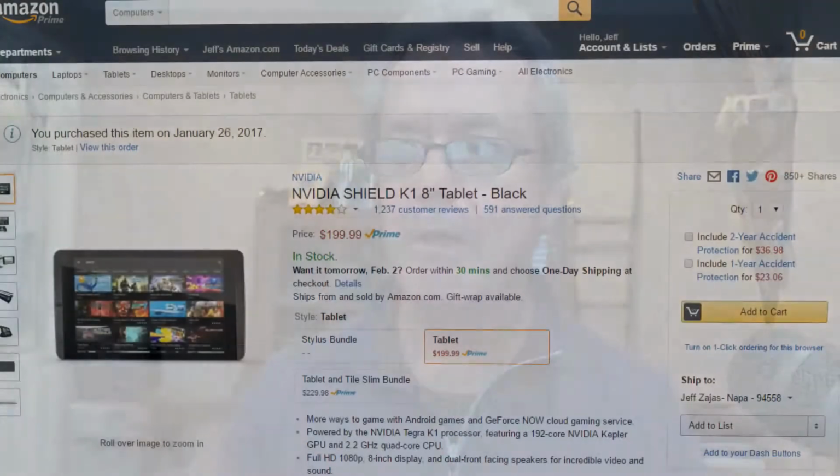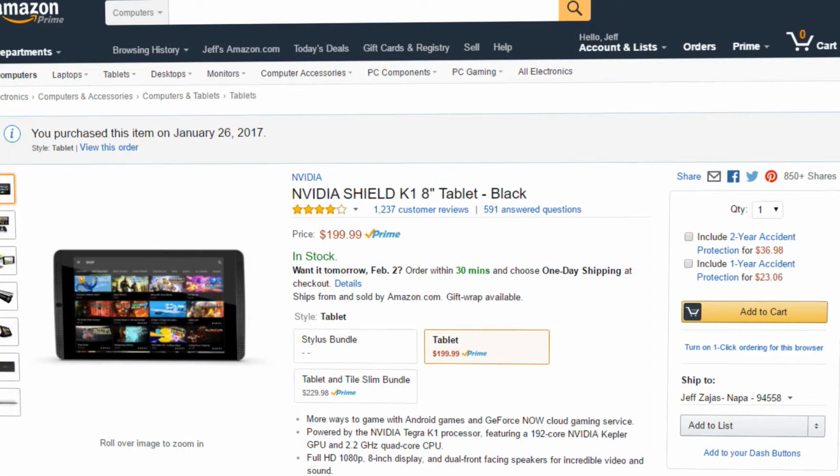What did I end up going with? I ended up going with the Nvidia Shield. And the reason why I did that was, it was $200, definitely $150 more than what my other one was, but it is night and day better. This has 2 gigabytes of RAM and a 2.2 gigahertz quad core processor.